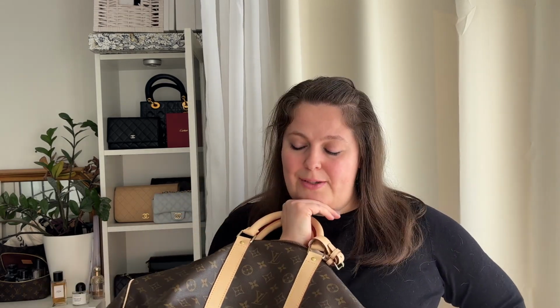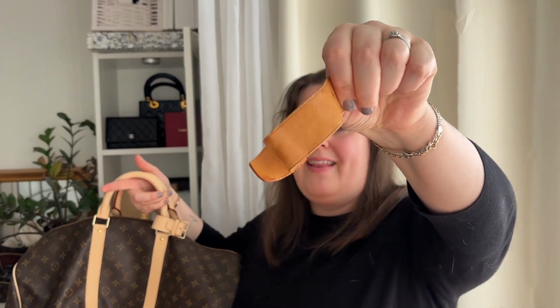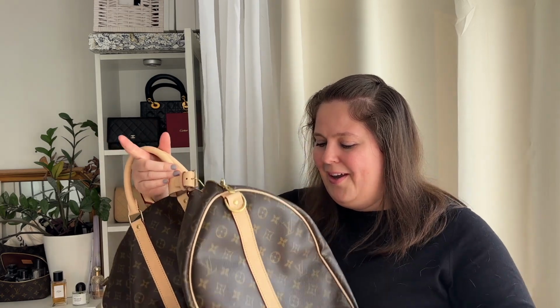I am so pleased. And now I have to be honest, I'm a bit concerned of using this because of this. Before, when the leather looked like this, I had no issues wearing it because it looked worn already. Now I'm really concerned of getting watermarks and all. But I mean, this is for traveling. This should look worn, right? Or at least I should be able to use it, love it, enjoy it. And that's what I'm gonna do.